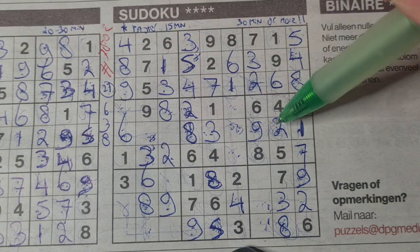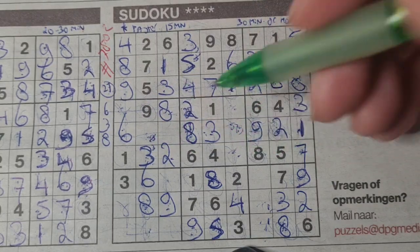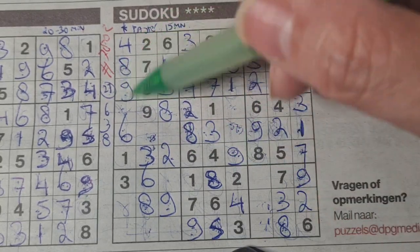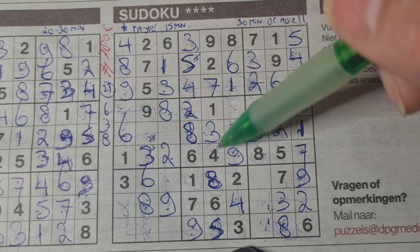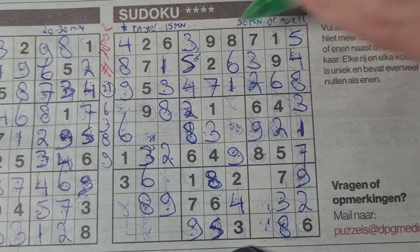Nope. 9 in this row, 9 in the middle row. So the row below, the only place left for the 9 should be there. And all the 9s are used. I can see, this is number 4, number 9.